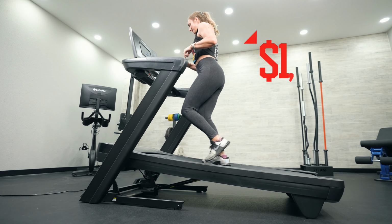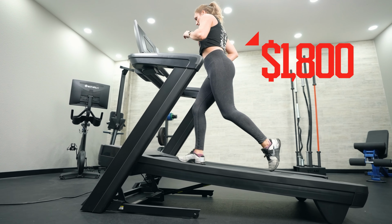All right, if you are somebody who likes to run and you like to run a lot, one of my favorites is the 1250 by NordicTrack. This machine costs $1,800. Again, it comes with that iFit programming.